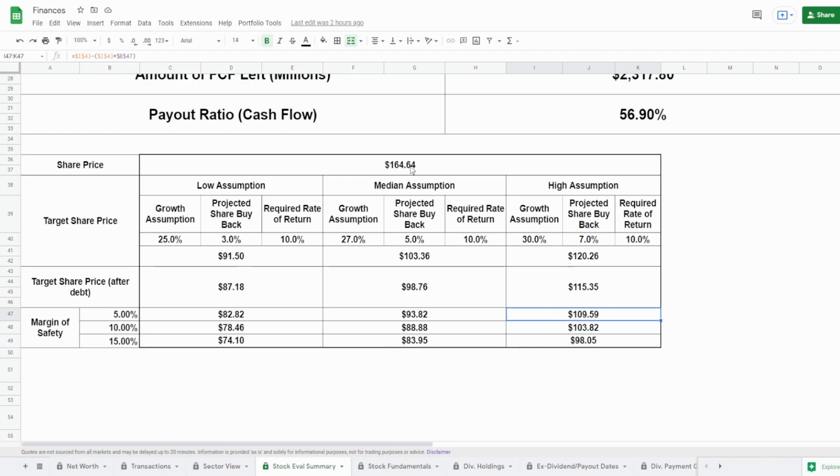Now guys, the current share price is $164. So if you believe that my assumptions are correct, if you believe my growth, if you believe my predicted share buyback, then we would have to wait all the way for the highest assumption. We have to wait all the way for this thing to drop to $115 to adjust for debt, and even $120 not adjusting for debt.